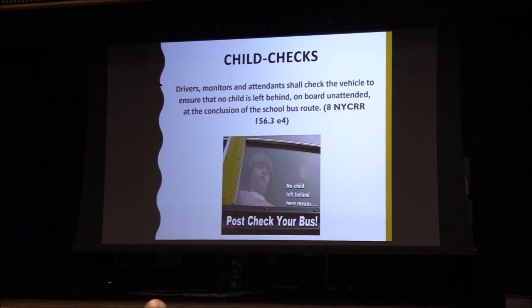As far as child checks go, we all know how important this is. We've seen stories on the news over the years of students being left on the bus, whether they're special needs or not. So it is our liability. Drivers and monitors and attendants shall check the vehicle to ensure that no child is left behind on board unattended at the conclusion of the school bus route. So that means if there's five adults on the bus, five adults walk to the back. Not the driver, not just the monitor. Every single adult on the bus goes to the back. If you don't and someone's left on board, you're all in trouble. So don't take that liability. Everyone has to go.